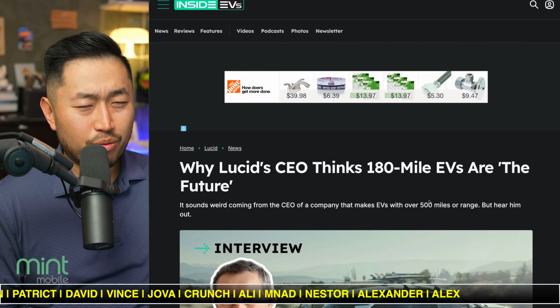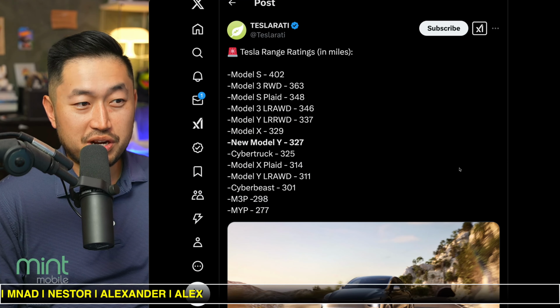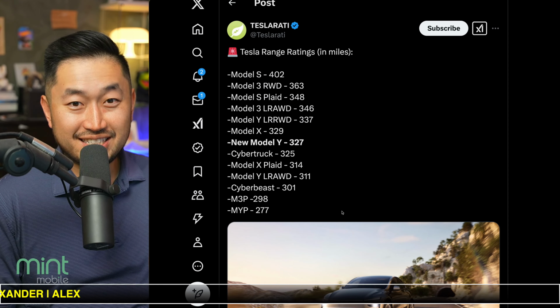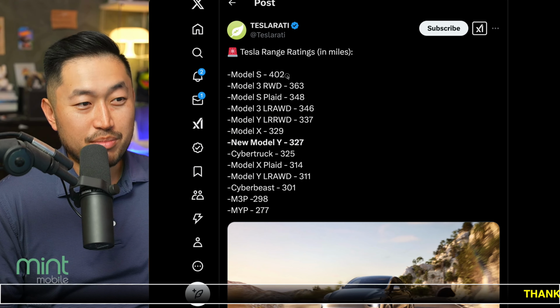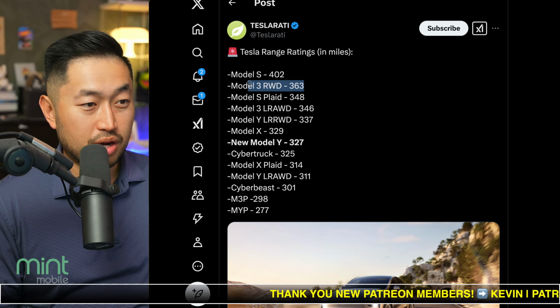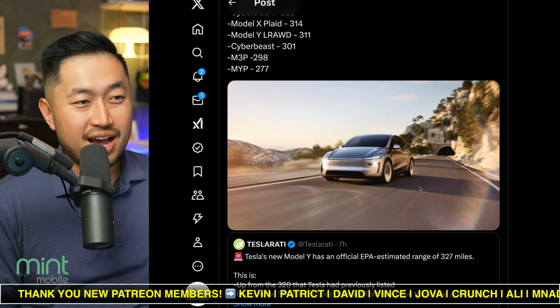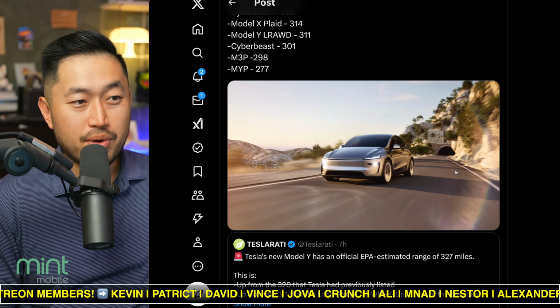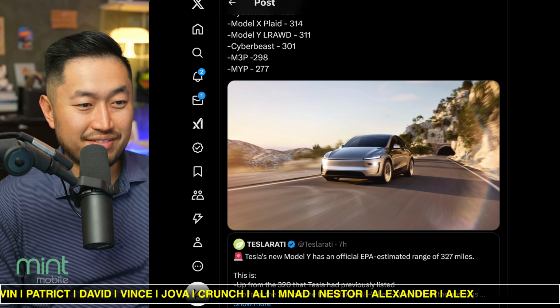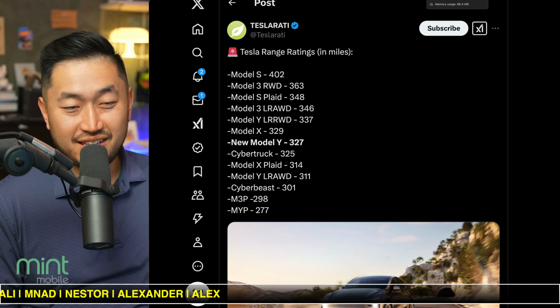But definitely very interesting. What do you think? Is 180 miles range of an electric vehicle good enough? I mean, it's pretty interesting because here's the lineup of every single Tesla vehicle out there. We've got Model S, the king, with 402 miles of range, trickling down all the way to the Model 3 rear-wheel drive, 363 miles of range. And then, of course, we've got the performance variants: Model 3 Performance, 298, and Model Y Performance at 277 miles of range. And so certainly, I would say 180 miles of range is definitely not enough, and you certainly need way more than that at the end of the day.